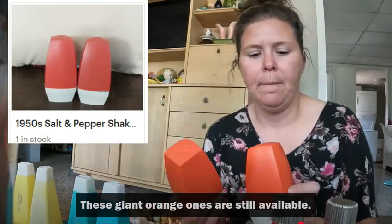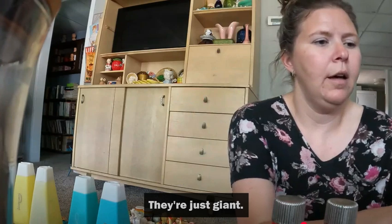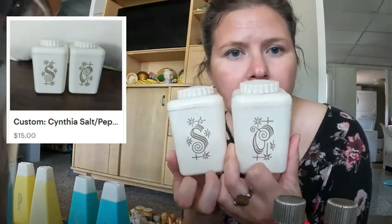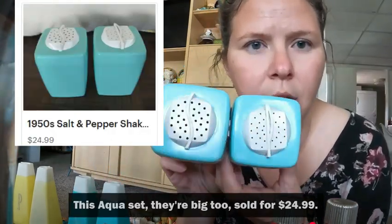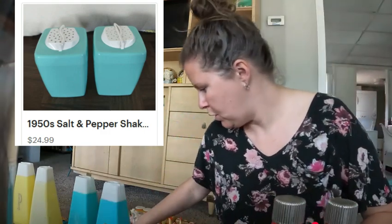These giant orange ones are still available. They're huge. I mean, just look at my hands. They're just giant. This white set sold for $15. Aren't they so cute with those little starbursts and swirly designs? This aqua set, they're big too, sold for $24.99. I thought the top of those was so like Art Deco looking.